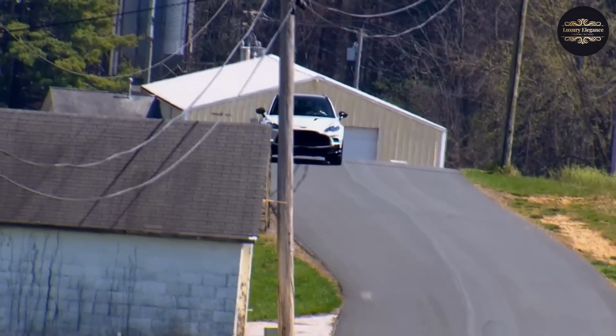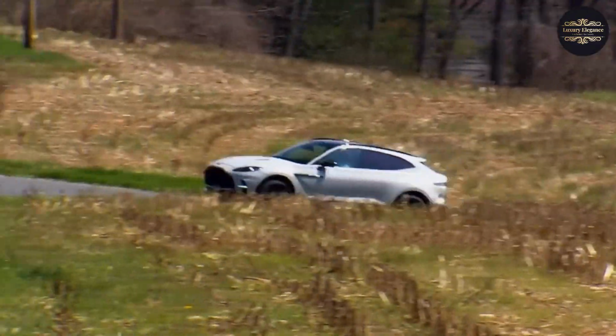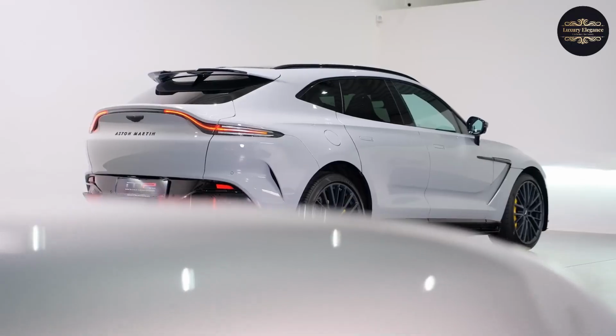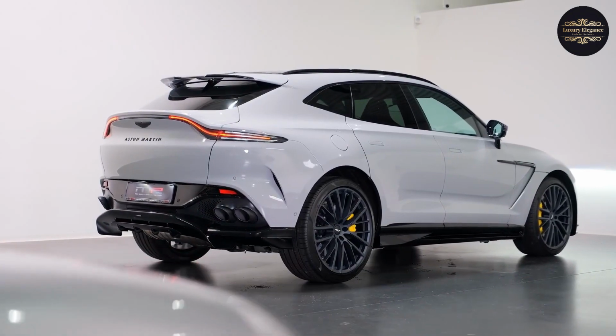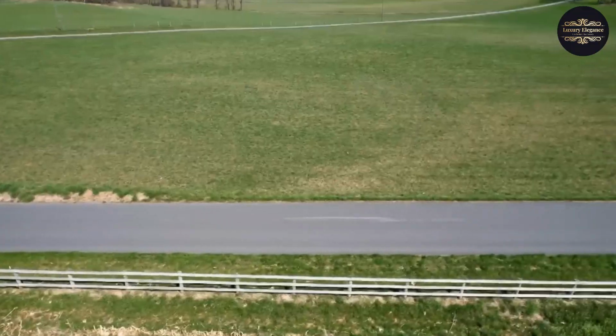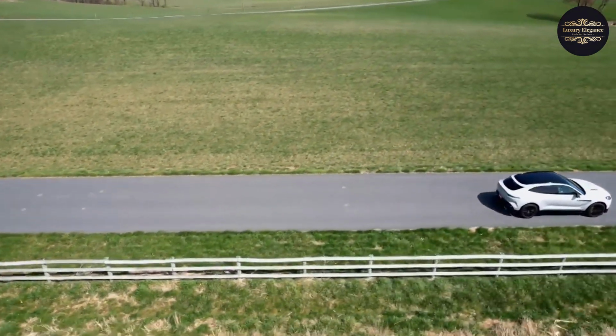The time to go from 0 to 60 miles per hour is around 3 seconds, and the top speed is an amazing 193 miles per hour. Supercar styling doesn't usually work well on SUVs, but the DBX does it pretty well, even with all the extras that are only on the DBX 707.